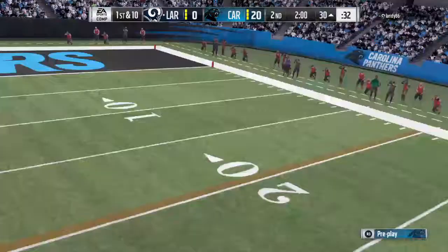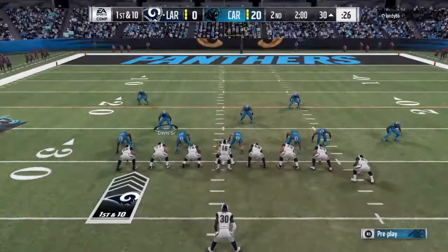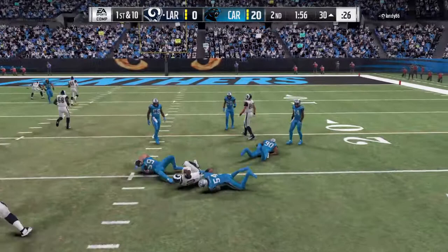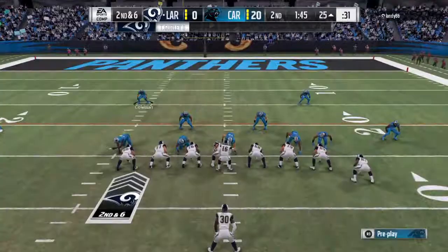Fresh set of downs here. Now Goff dumps it off to Gurley, and he's able to get it down to the 25-yard line. 4 yards on the pickup, and that'll bring up second down. Now they've got to get to the line quickly. Everyone's got to be able to catch the football. Doesn't matter what position you play, if you're on offense, be aware, a ball may come your way.